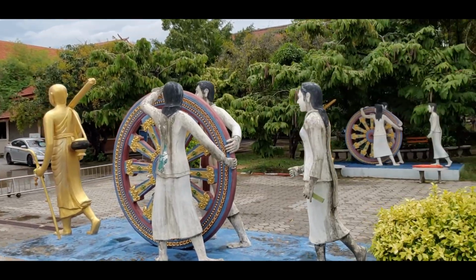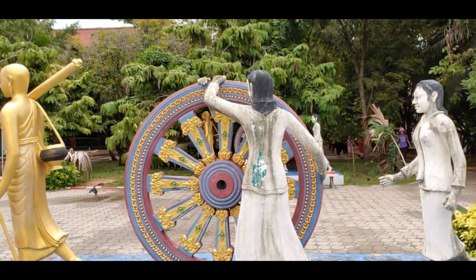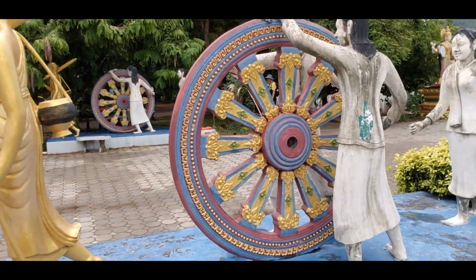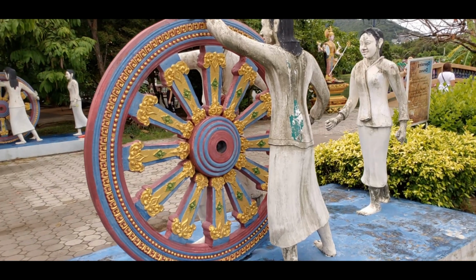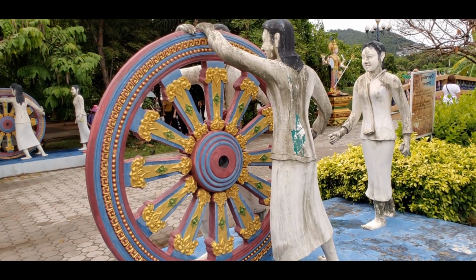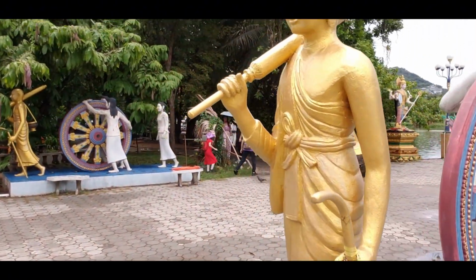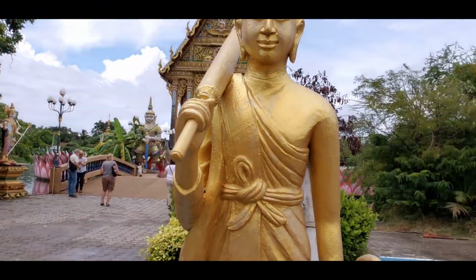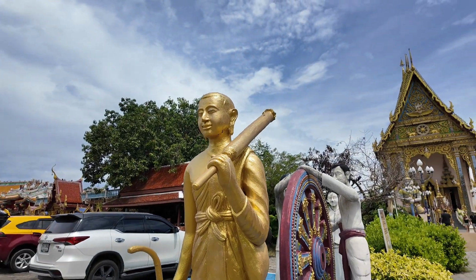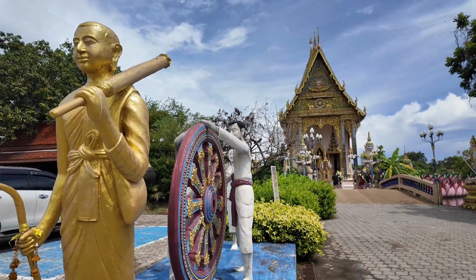There's some people pushing the Dharma wheel with its 16 spokes. Is it 16 spokes? Sorry, 18 spokes. 1, 2, 3, 4, 5, 6, 7, 10, 11, 12. It looks like only 12, actually. And here's the Buddha in his traveling posture. Let's go in this.